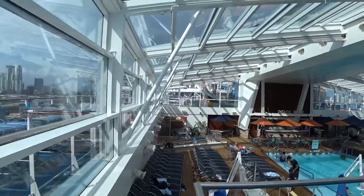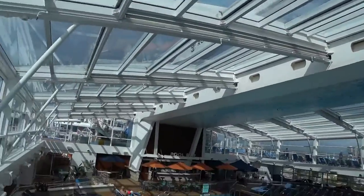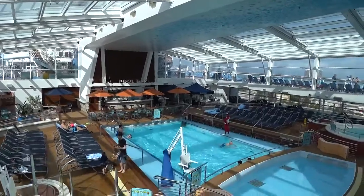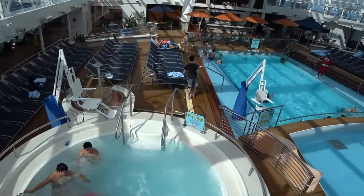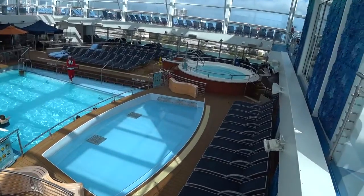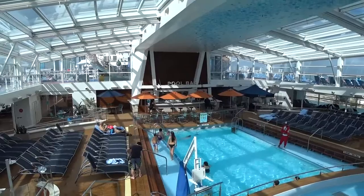Just forward of the main pool and underneath the North Star, we have the indoor retractable roof pools. 2 large jacuzzis, totally ADA accessible here as well, and a kids pool. So even in cold weather, you can come swim and enjoy the light and all that good stuff as well.